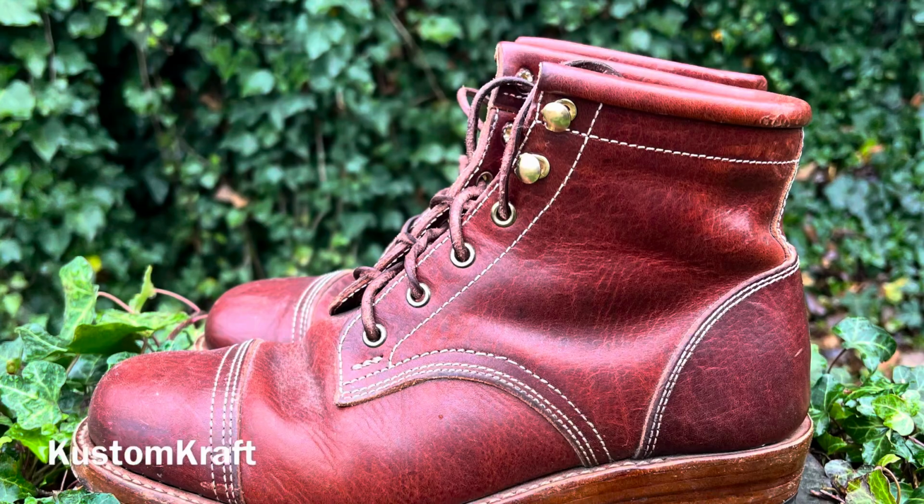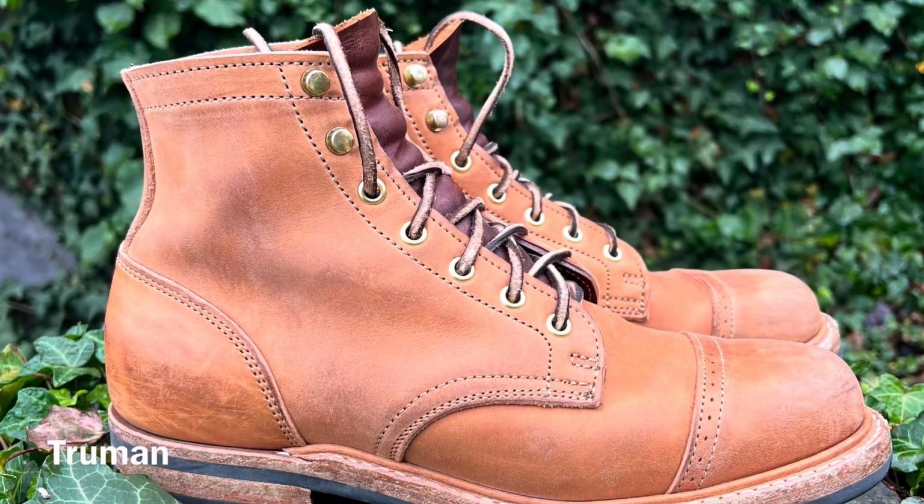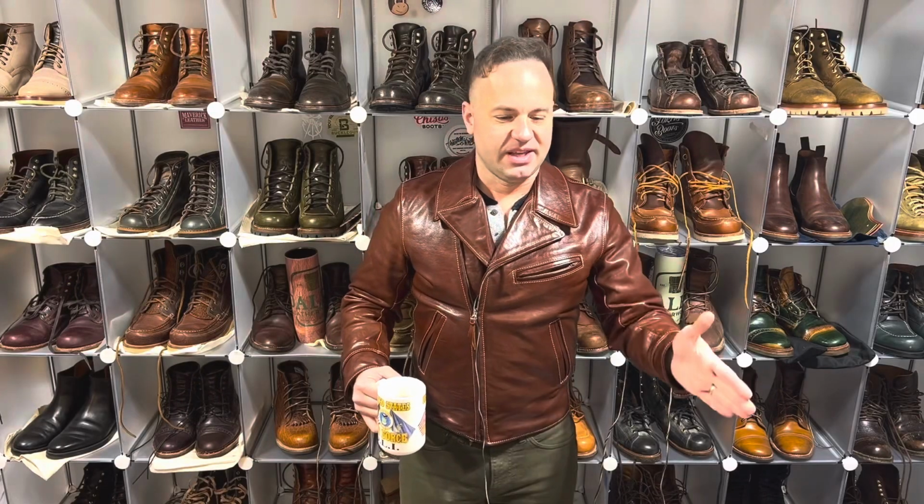I've actually been very good at the Thunderdome this year. I've dedicated a lot of time to actually wearing my Thunderdome pairs. In fact, I'm wearing my Truman boots in natural horse rump right now. Been doing one and the other on and off, and I only allow for one day of the week to wear another pair of boots. So I've been very dedicated to wearing my Thunderdome boots. I'm happy to report, and it actually makes my life really easy.